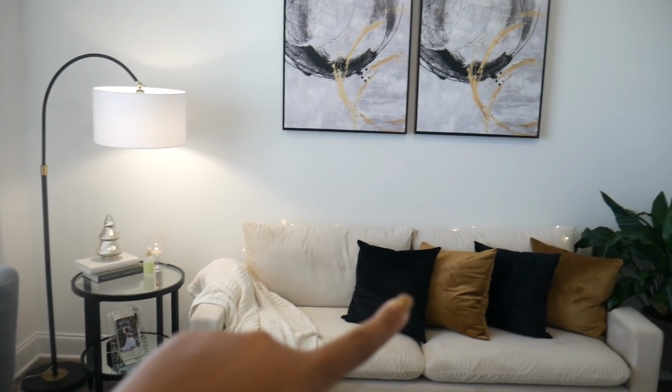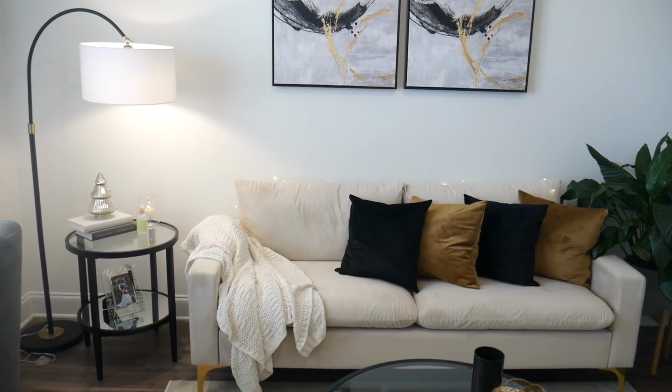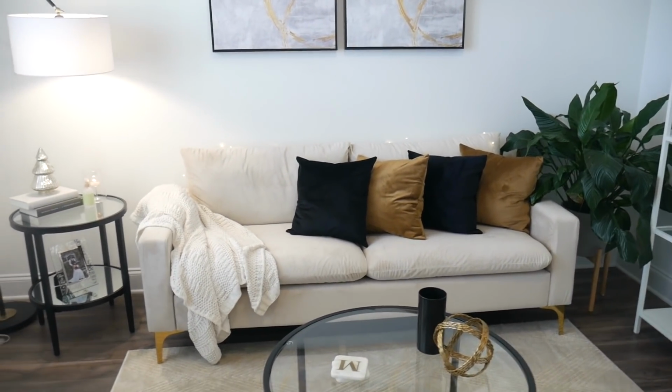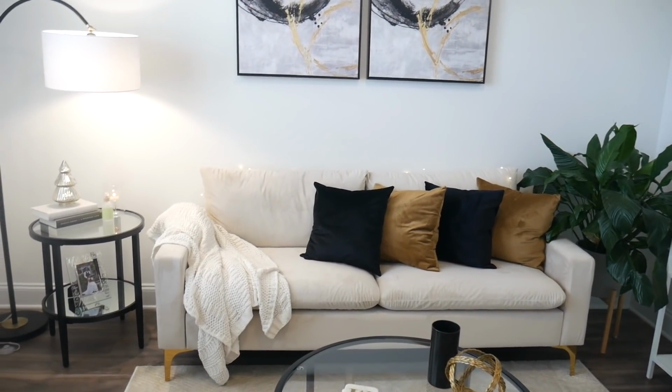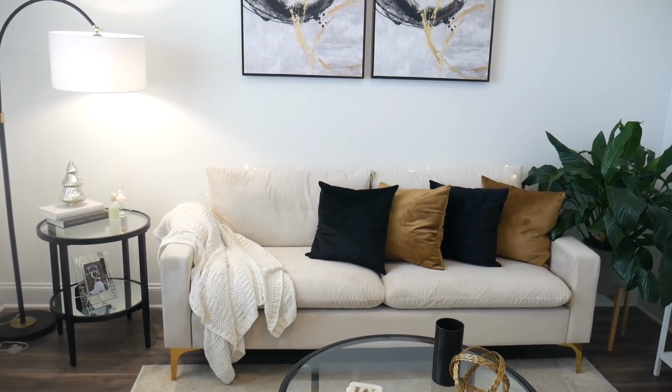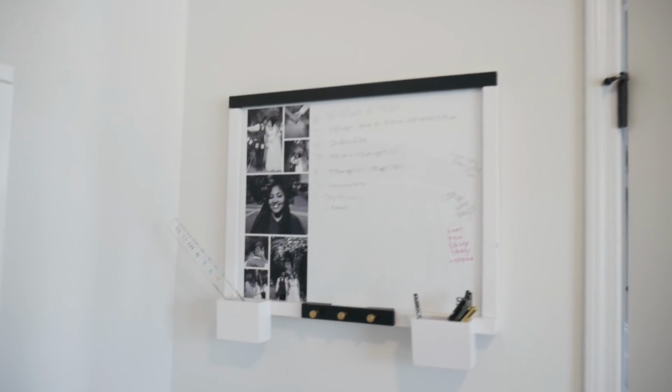I also have some string lights back there. That's just for dramatic effect for the Christmas holiday. They don't live back there normally, but I just put those up, so I haven't tried to film with those in the background. It could be cute. Swinging over to the right, the first thing that you see is my command center.